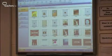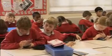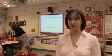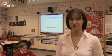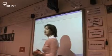Their screens will all appear on mine, and when they finish the quiz we can look back at any child's answers, and we can look at a class list of answers so we can see that perhaps the class are all struggling on question 14. It might be on capacity, so that the class can see exactly what areas of maths they're getting right and what they need to work on as well. So it's instant assessment. What we're going to look at, calculate 145 minus 83.